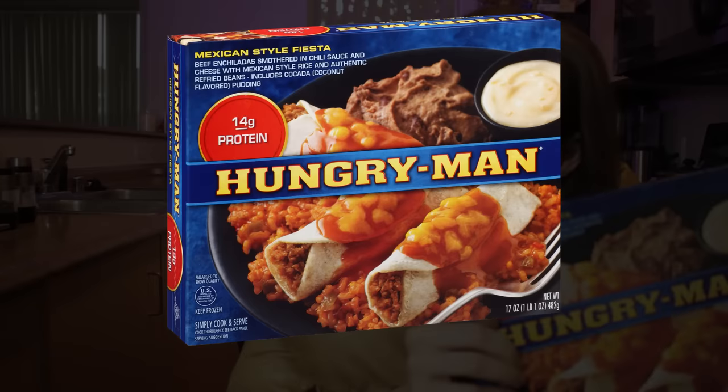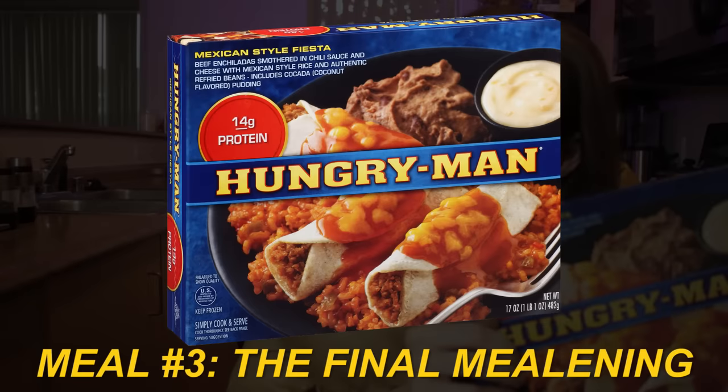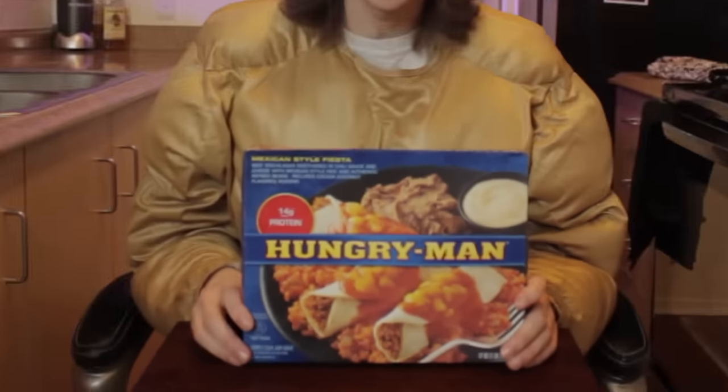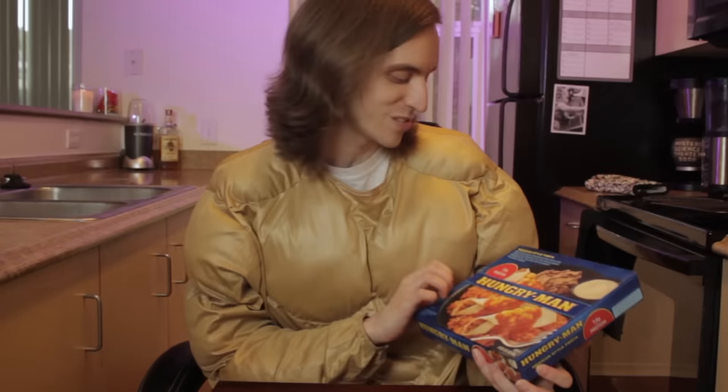All right, everybody, we've had some ups, we've had some downs, but it's time for the last meal. Mexican! It's called Mexican Style Fiesta, and I just kind of thought that was funny because the other ones were just Salisbury steak and fried chicken. Like, why isn't it just beef enchiladas?